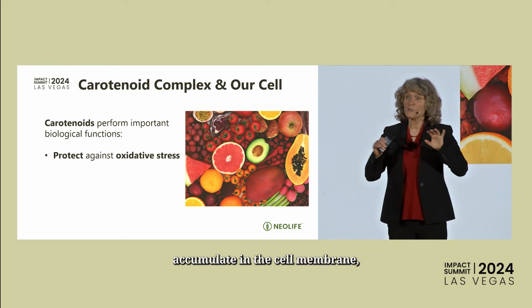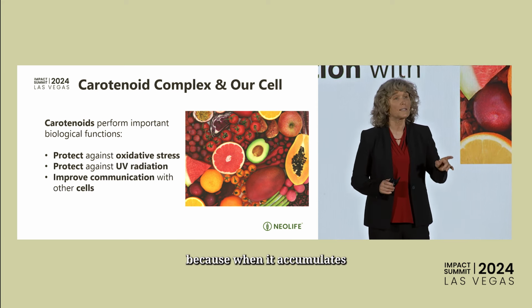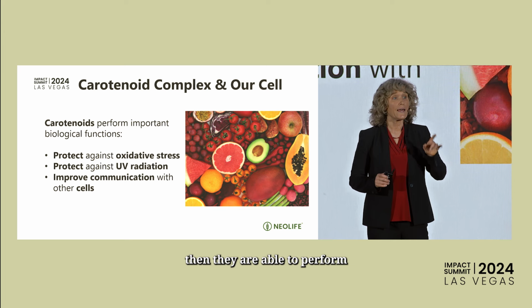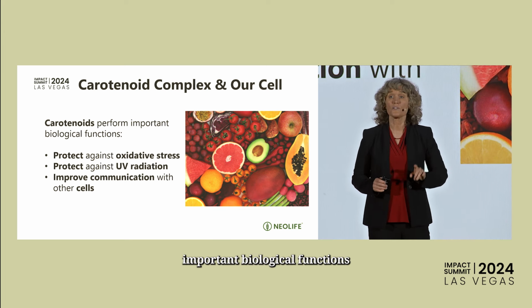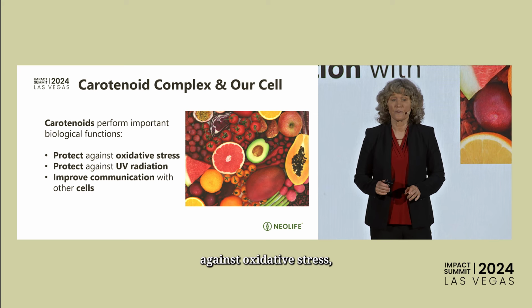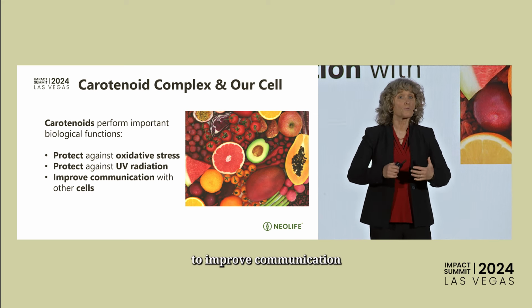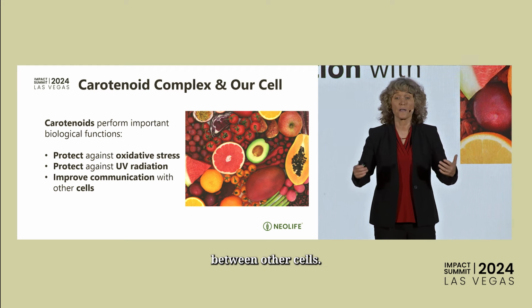Carotenoids also accumulate in the cell membrane, which is a good thing, because when they accumulate in the cell membrane, they are able to perform important biological functions, such as protecting against oxidative stress, protecting against UV radiation, and also helping to improve communication between other cells.